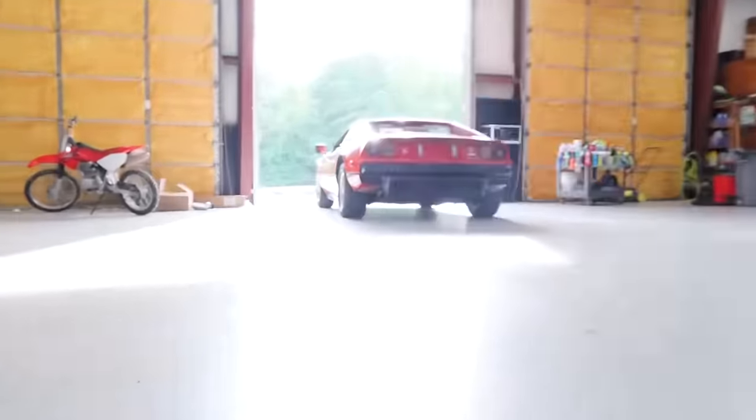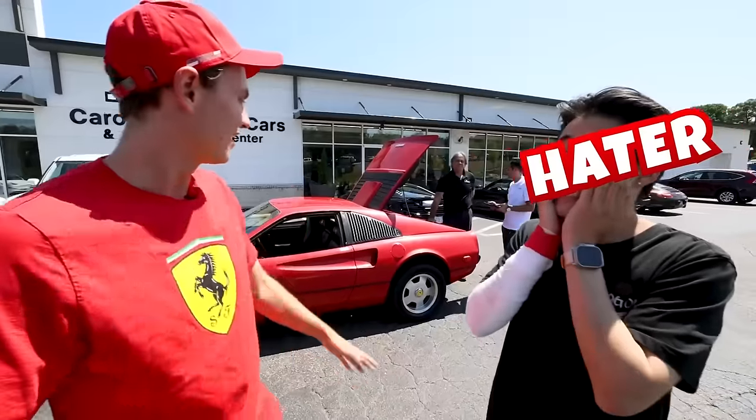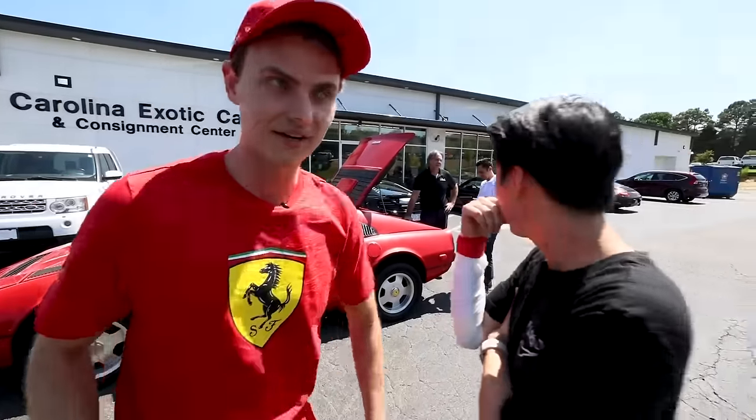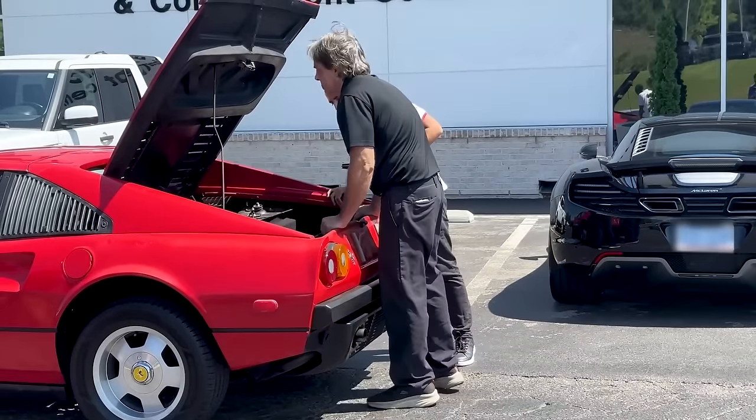So to prove you guys wrong, I took this thing to get authenticated, and I was so confident it was real, I said this. If they were to say this isn't a real Ferrari and that it's like fake or something, I will tie this thing and winch it up into a tree and make a tree house out of it. After a thorough inspection, the verdict was in.